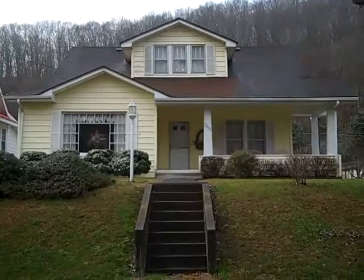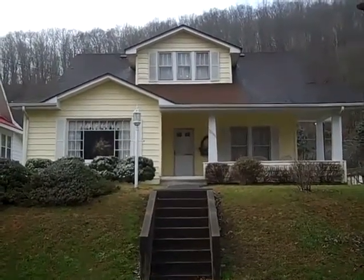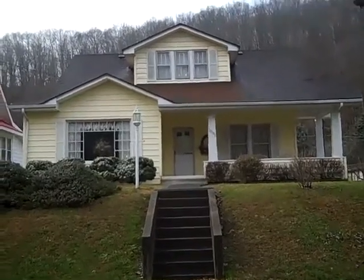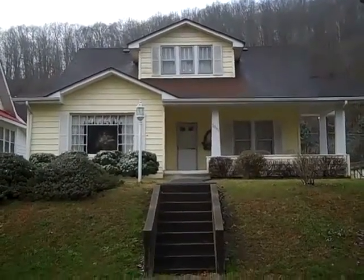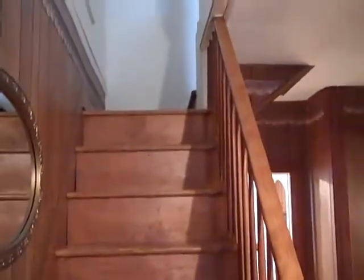Welcome to 7091 State Route 10 in West Hamlin, West Virginia. This is a three-bedroom, one-bath home with a detached garage. Let's take a look inside. As we enter the front of the home, we have a hallway, a stairway with access to the second floor.